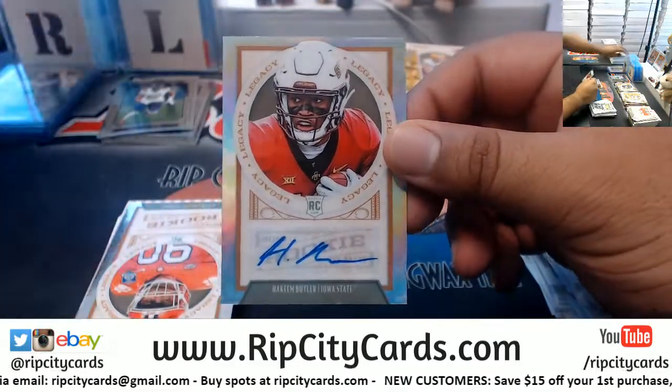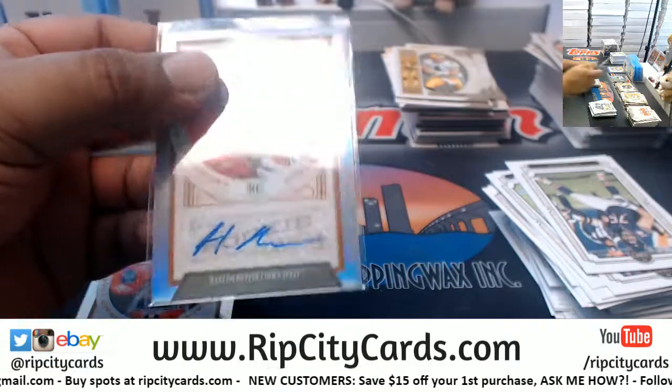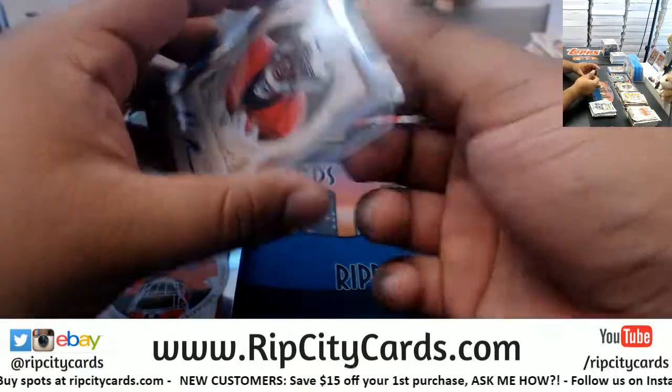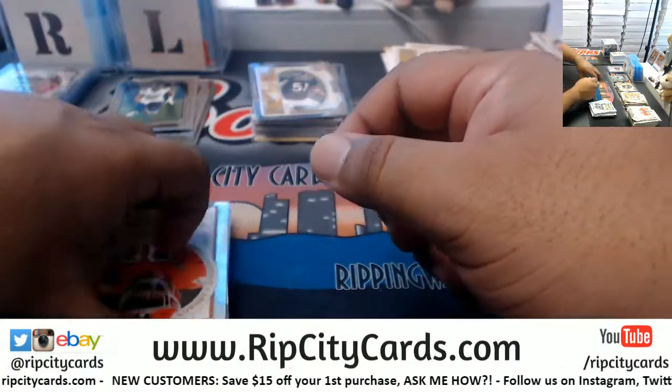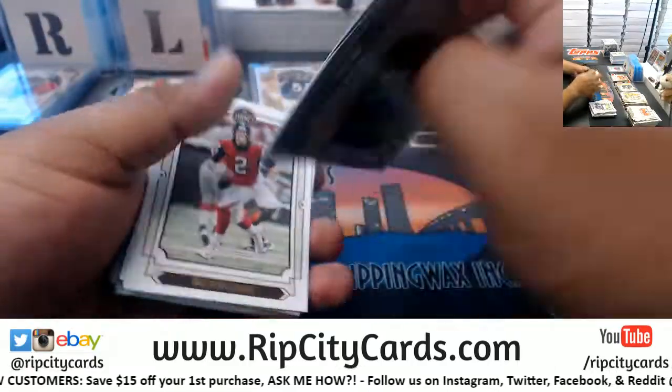Got Hakeem Butler, the autograph here. I will do a recap at the end of the break, so again, no worries. If you don't know where these autographs go, I will let you know when I do the recap.